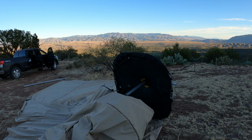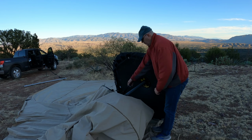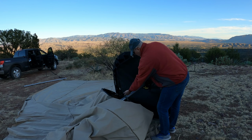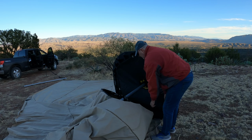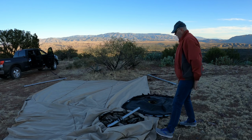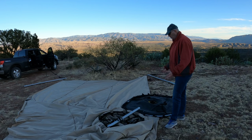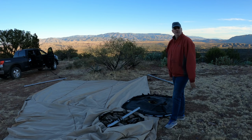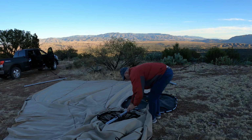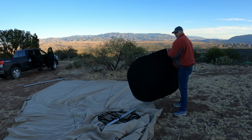Okay. So I know it's hard to see the black on the black here, but you just undo the straps for the chimney cap, just one at a time, and it just flops over. And kind of like all the fuss it takes to put it together is redeemed at the back end, because it just falls apart. See, and there's the chimney cap.